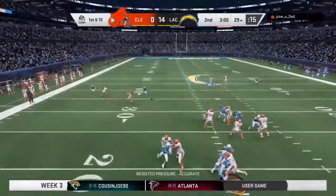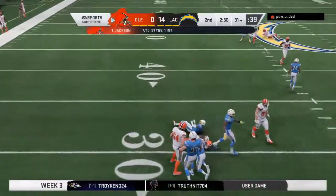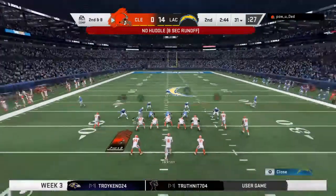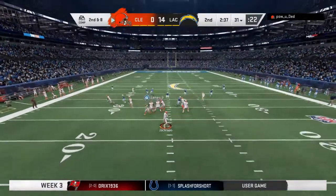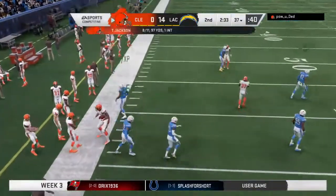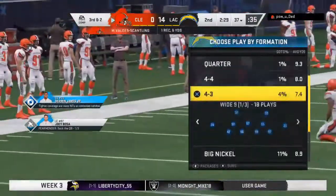On 1st and 10, it's Jackson. And he's caught by the former Gator, Antonio Callaway. A short gain of just over 2 yards as the first half clock dips inside of 3 minutes. So 2nd and 8 here after the pass play for 2 yards on 1st down. Now Jackson, man open, that's Marquez Valdez-Scantling. 6 yards is the pickup, and that'll lead to a 3rd down.